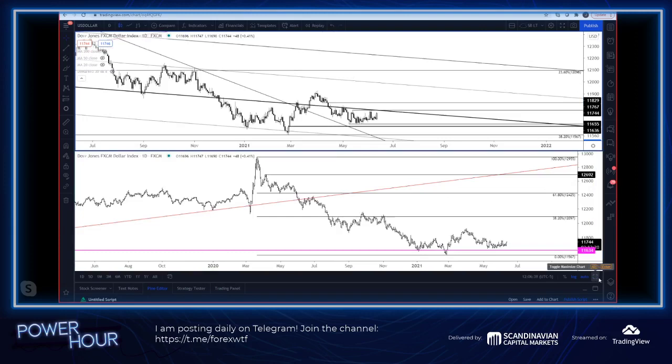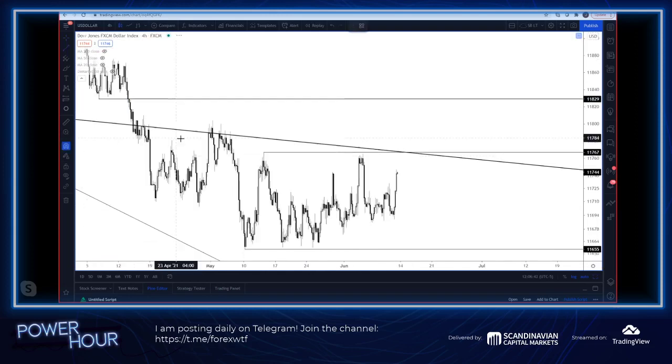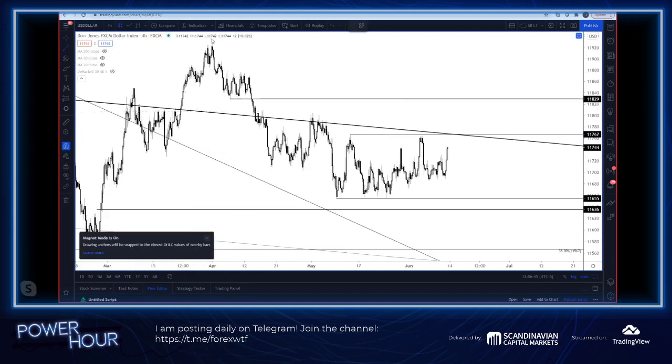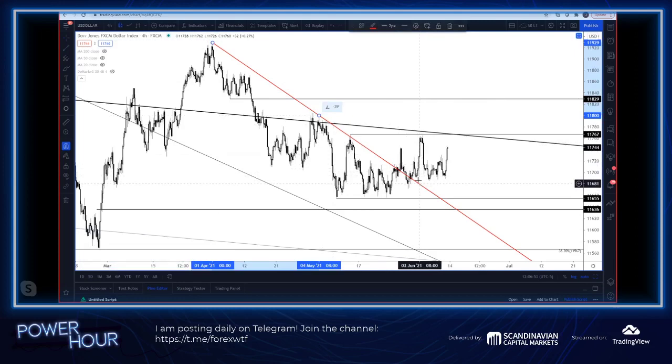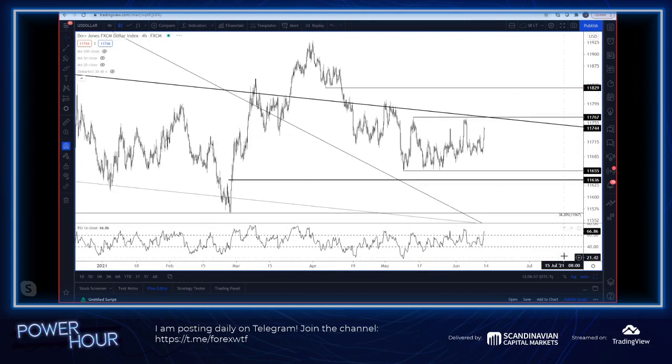upside for the dollar. And again, going back to this 4-hour chart, we broke that little wedge last week. We had a couple of attempts at it and finally broke it. So we are finally starting to see some sustained upside pressure.